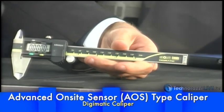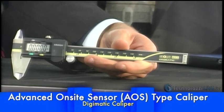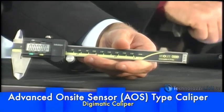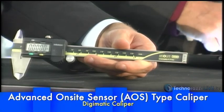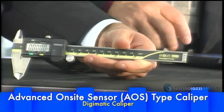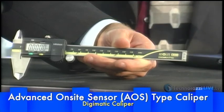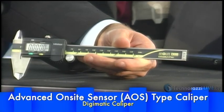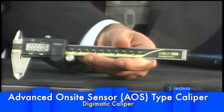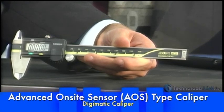With this new technology, it's a known technology called the electromagnetic induction sensor. As well as the redesign of the IC chip, it allows for certain environmental issues that you may have, such as dirt and water and what have you, getting on the scale part of the digital caliper itself, which would prevent it from creating false readings on the digital caliper.